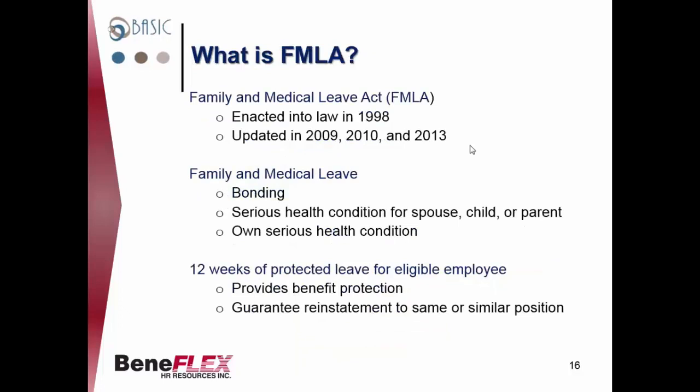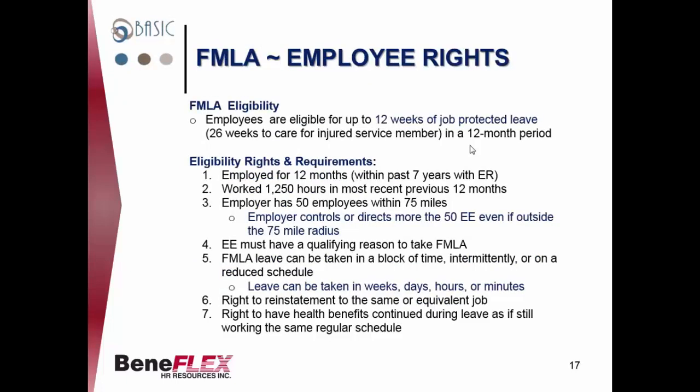Interesting. FMLA started a few years back, but really, just to go through the basics, 12 weeks of leave, bonding, serious health condition, you guys know that stuff, right? Don't have to go into too much detail about that, but generally speaking, we'll get into it in a little bit more. FMLA eligibility is for 12 weeks of job-protected leave, or up to 26 weeks of time to care for an injured service member if you're military.